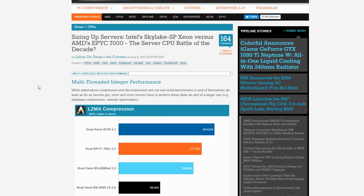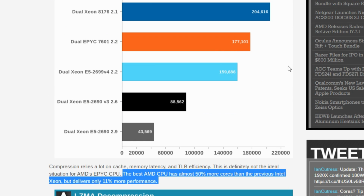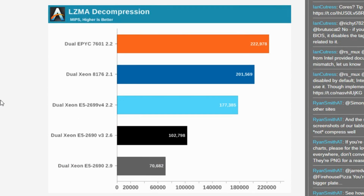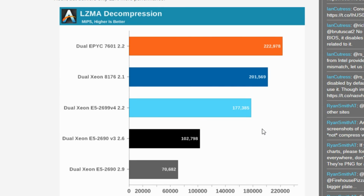Continuing with the multi-threaded integer performance, AnandTech has LZMA compression, where we see the dual Xeon is quite a bit ahead, and it's also notable that the 7601, with almost 50% more cores than the previous generation Broadwell, can only muster around 11% more performance. Decompression, however, is a completely different matter, and the 7601 is now ahead of the new generation 8176. We've seen this before on the desktop with 7-Zip. Ryzen is a little bit weak in compression and much stronger in decompression, and what we basically see here is AMD's superior core count coming through with a win.